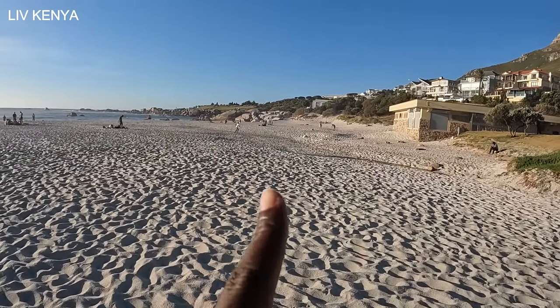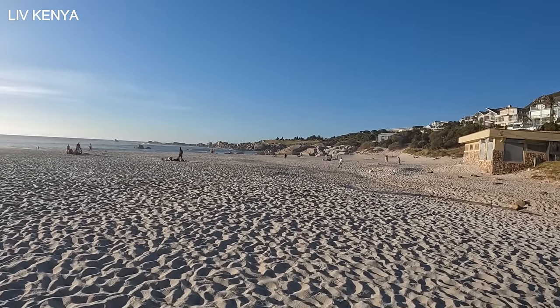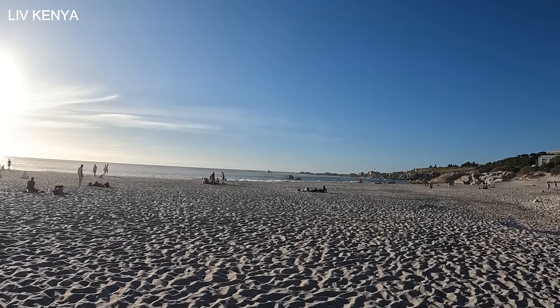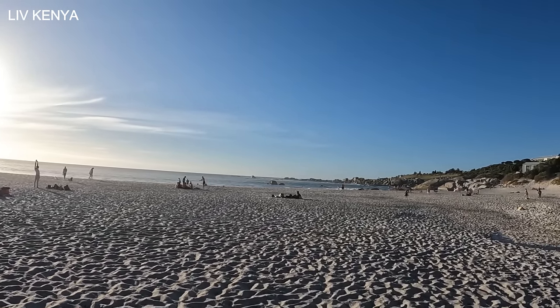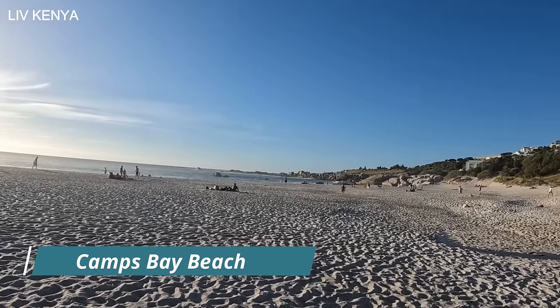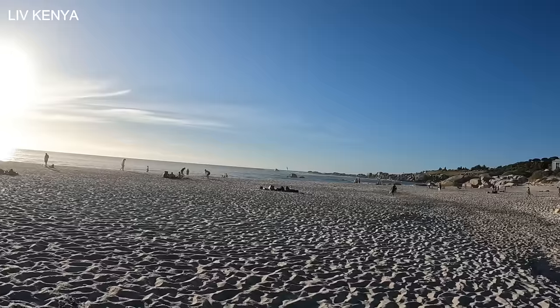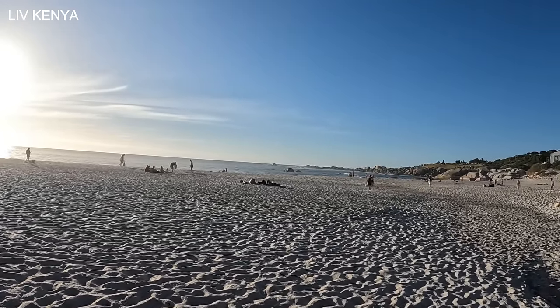So we are going to those rocks over there. And this is a proper beach. You'll see all kinds of activities: football, sunbathing, meditation, running, picnics, swimming in the Atlantic.